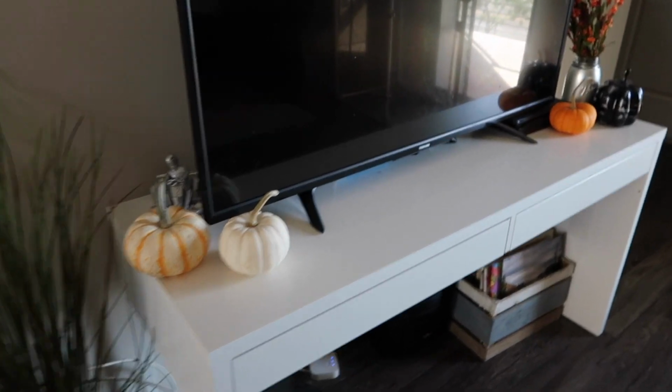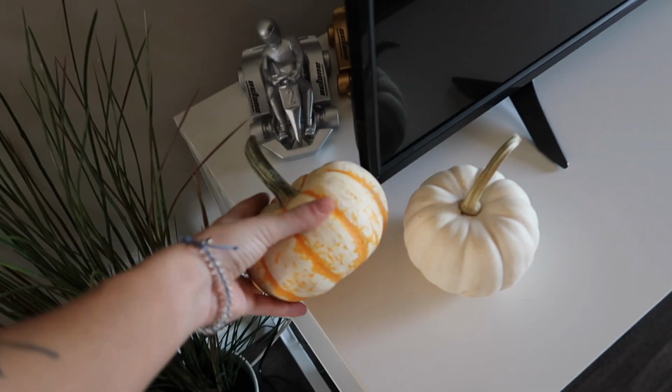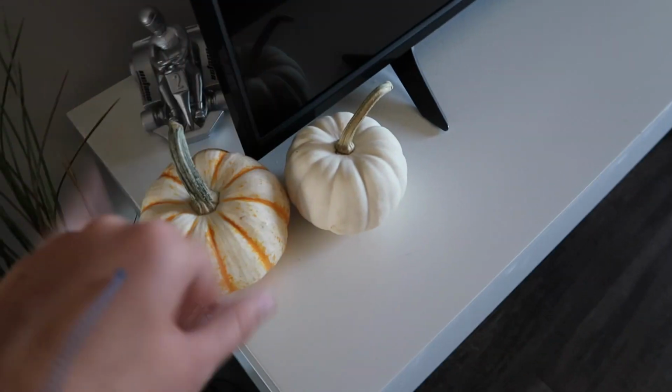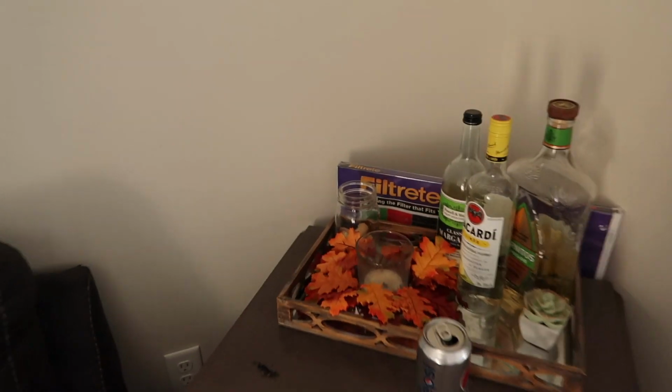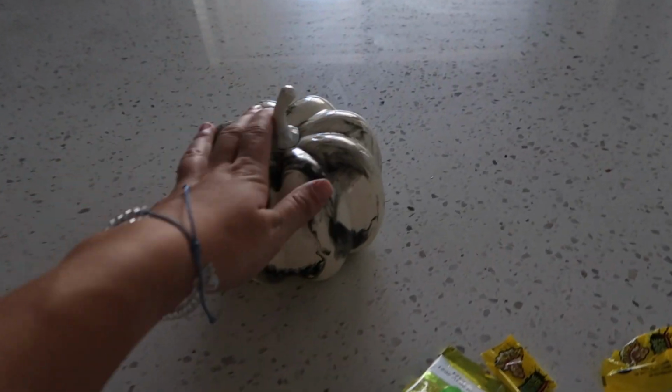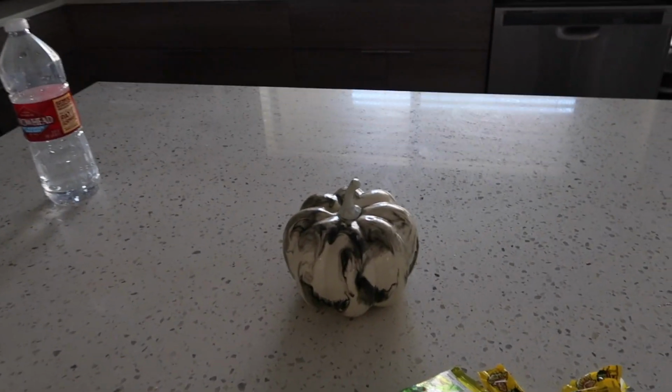For the little decor, I got these little pumpkins. I pretty much do this every year as well. Just get some cheap little pumpkins from the grocery store. I mean, our place doesn't really have a lot of spots to put stuff. So I put those there, and then this on our little makeshift bar cart. And then I just had this pumpkin left. It's on our island in our kitchen. I didn't really know where else to put this. So we're minorly festive.